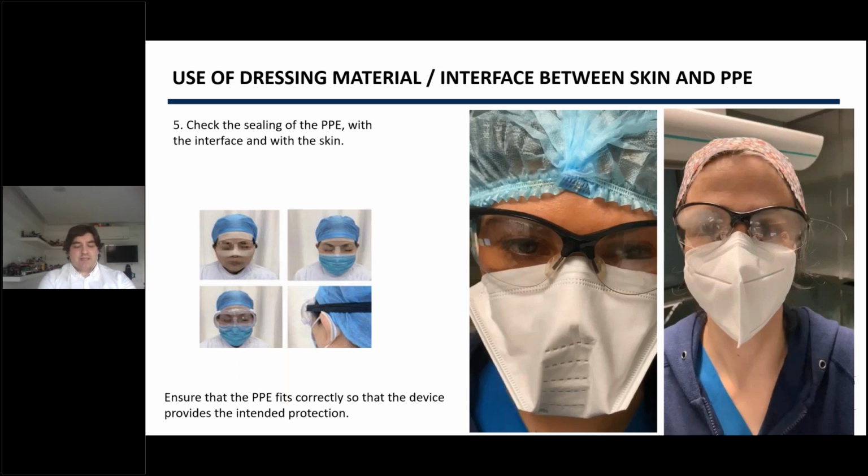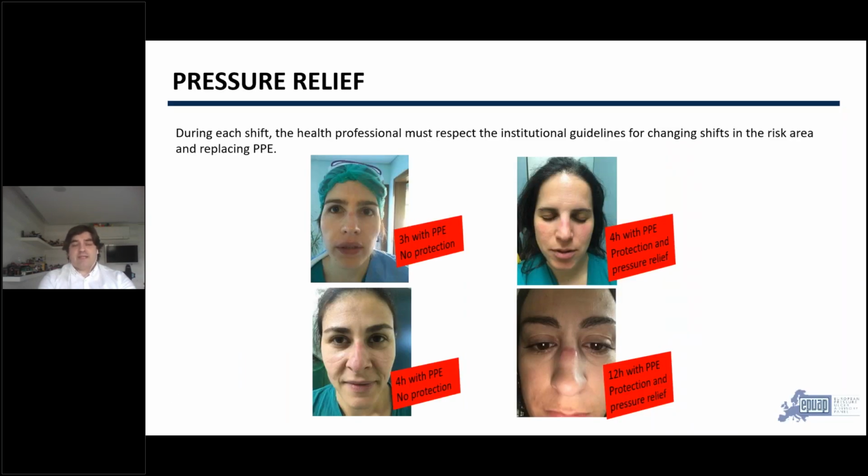And in the next slide, we recommend that during each shift, the health professional must respect the institutional guidelines for changing shifts in the risk area and replacing the PPE. Of course, you can see in these images different times with the same masks in different populations.